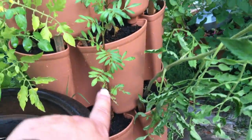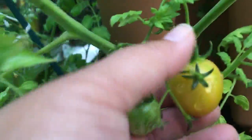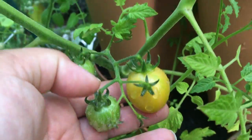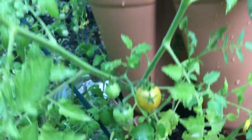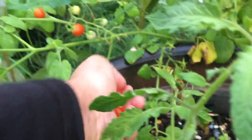Another tall, leggy marigold. This one's called the Sunrise Bumblebee. That one's starting to ripen. Look at all these little garden candies for me. I'm gonna nibble on them.